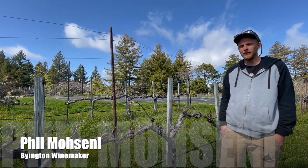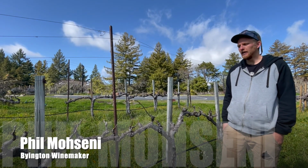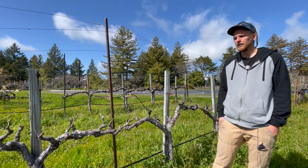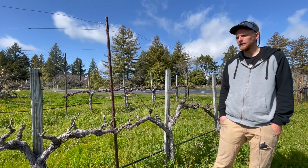Hi, so I'm Philip. I'm the winemaker here at Byington, and we're out in Block 1. This is our Pinot Vineyard. It's high up in the Santa Cruz Mountains. We grow some fantastic Pinot Noir up here. The climate is just perfect for it.